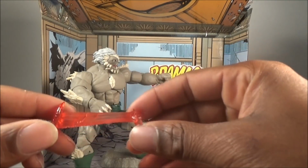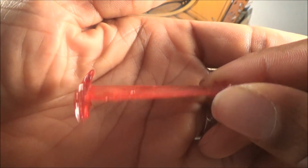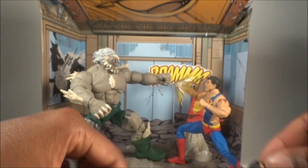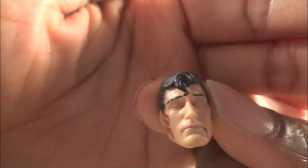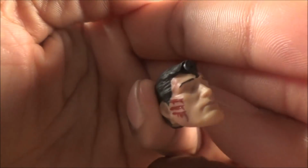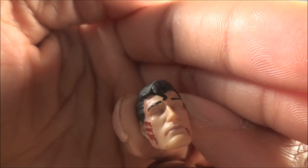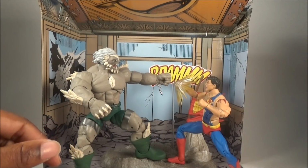Superman also comes with his heat vision, a very translucent type of red plastic, and also the dead Superman head. Yeah, that's dead right there. He made Superman bleed his own blood. You made him bleed his own blood. But that is what he did.